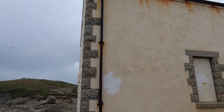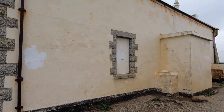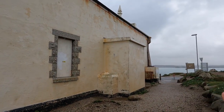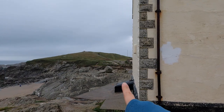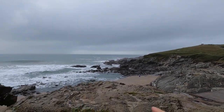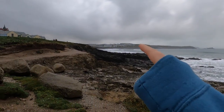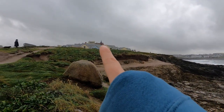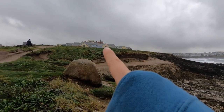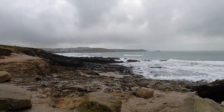So I thought I'd start with a voiceover on this next section because of the wind. You couldn't hear me. So this is the one side of the lifeboat house, and the ocean is over to the front there. Up ahead is the headland, and then you've got the little beach with the beautiful little coast. Round that headland there is the main Fistral beach, and then up ahead is the Headland Hotel and all the cottages there, with a path that you can walk to get to the main Fistral.